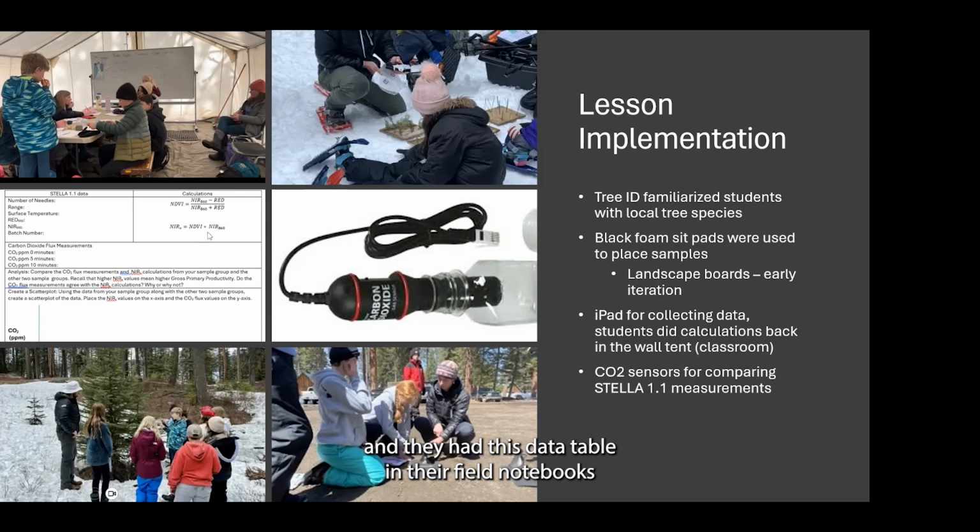They had this data table in their field notebooks where they were able to record some information like the number of needles they sampled, the range that they sampled it from, and the surface temperature. We didn't use this for this lesson necessarily, but it was a piece of information that the Stella was displaying, so I left a place for them to record that here. And then the 2 wavelengths that we were interested in using were the red at 650 nanometers and the near infrared at 860. Once I recorded that information off the Stella and put it on the board, students would write that down here and then complete their calculations.